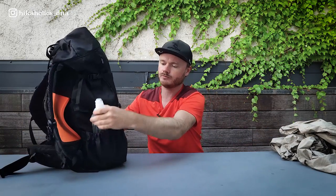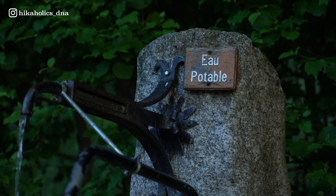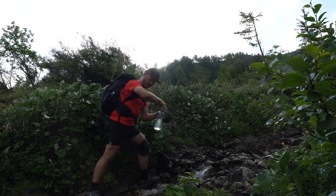Then on the side, my water filter, Katadyn BeFree. There are a lot of points on the trail where you can refill your bottle. So I only brought 1 liter with a filter so you can have access to water everywhere.